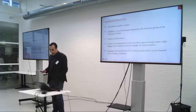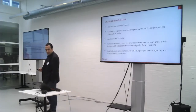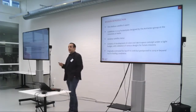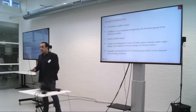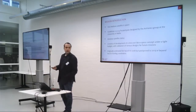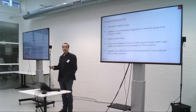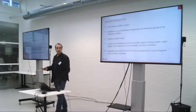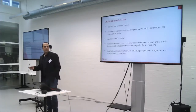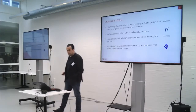And basically, we're developing a low-cost lab in space concept with a very tight budget, with validation of various designs for future missions. Originally, the idea was to launch in 2018. However, it will not be possible to launch this year, largely due to budget constraints, because a lot of things are being developed in-house, and unfortunately, students graduate, move on, and certain aspects of submodules need to be started all over again or continued upon.